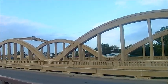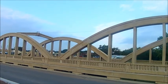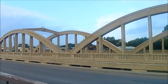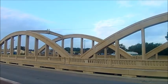Did I say the name of this? John Mack. If I did, I apologize for saying it again. This is the John Mack Rainbow March Arch Bridge.